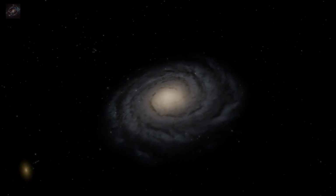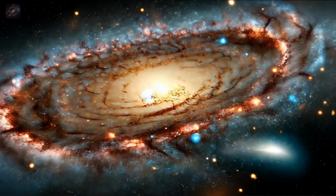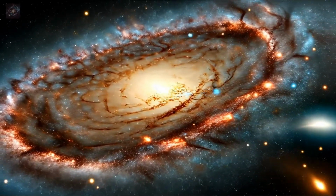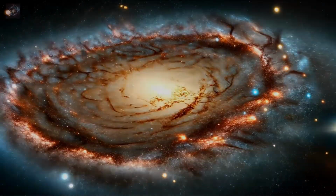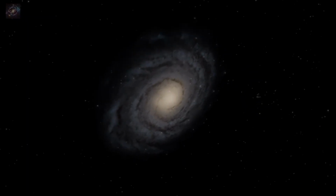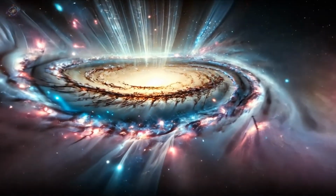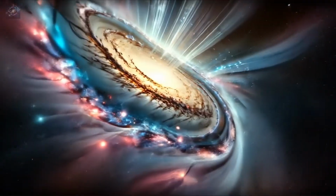A lesser-discussed yet intriguing feature of Andromeda is its magnetic field. Magnetic fields are notoriously difficult to study, but they play a critical role in shaping the behavior of galaxies by influencing the motion of charged particles and the dynamics of the interstellar medium.